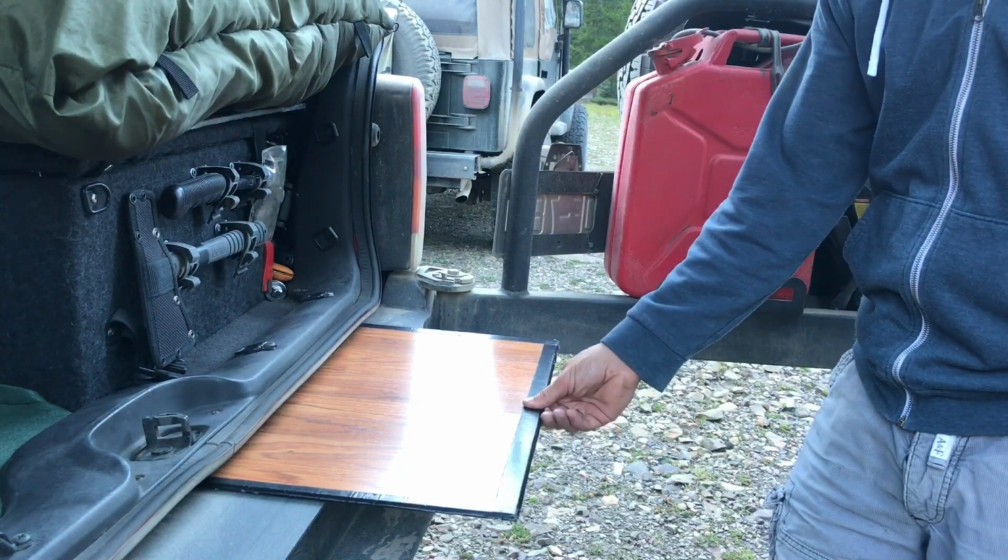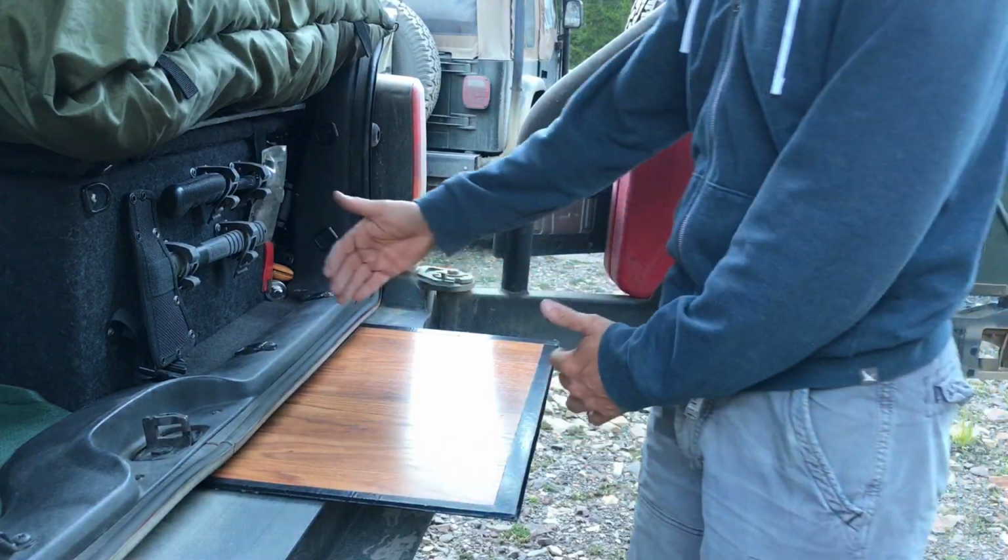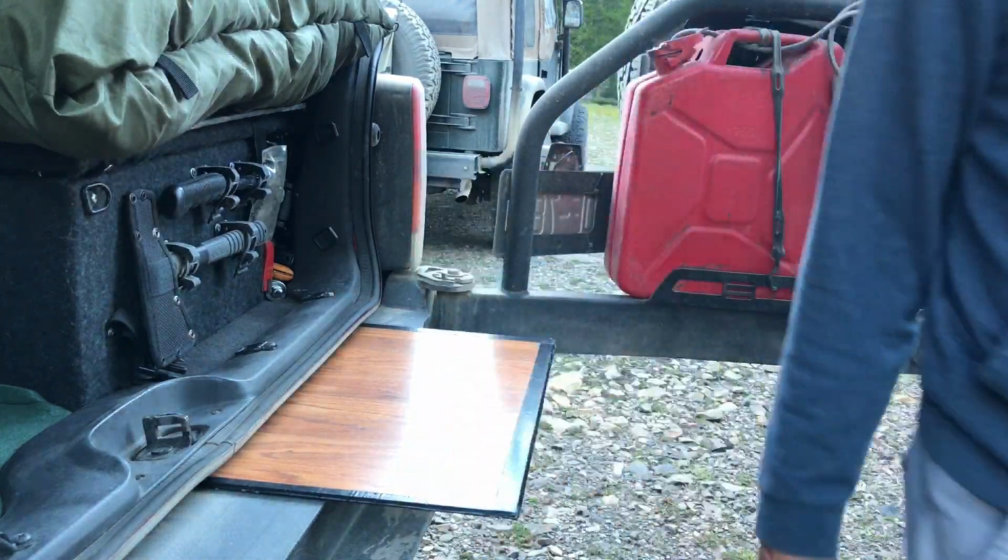But any board would do. I mean, as long as it's sturdy. The further out it comes, the more you're going to get movement, so that's why I have a shorter board. So there you go.